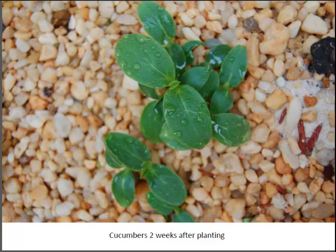Now, I see that there's water on the cucumbers. Yeah, that was from the rain earlier that morning when I went out to shoot. Every day I go out and take a couple of pictures. So that's rainwater right there.